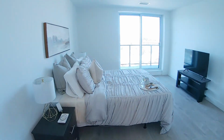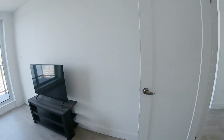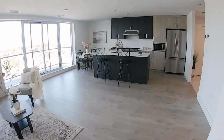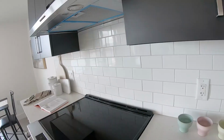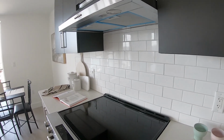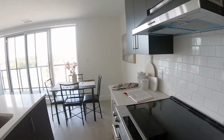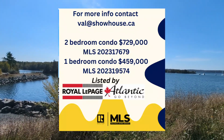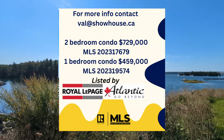So that's it. This condo is listed for $548,000. And condo fees here are $323. Let me know if you are interested.